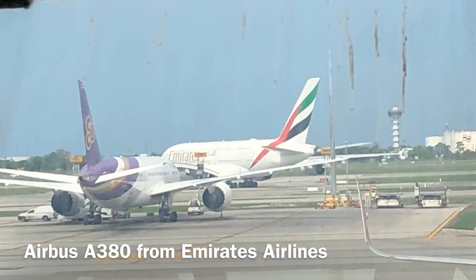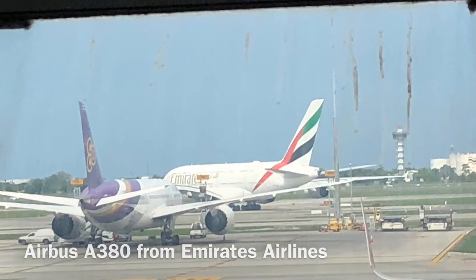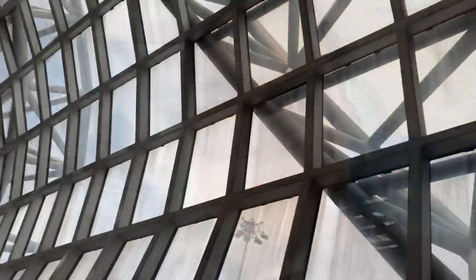Okay, so we're here at the designated gate to our flight to Chiang Mai, and yes, this is the plane that's the subsidiary of Thai Airways, Thai Smile, A320. We're going to be sitting here and waiting till our flight's ready. I'll be back with you shortly. We're ready to board, so let's see what they have to offer while we're flying this plane.